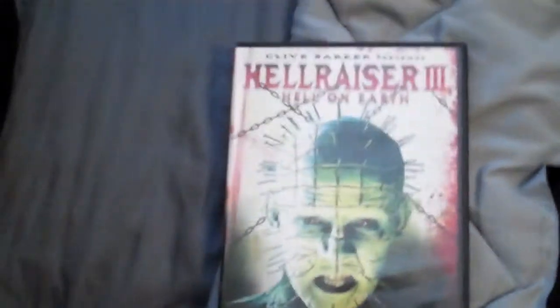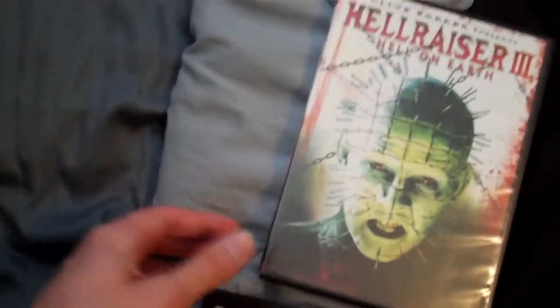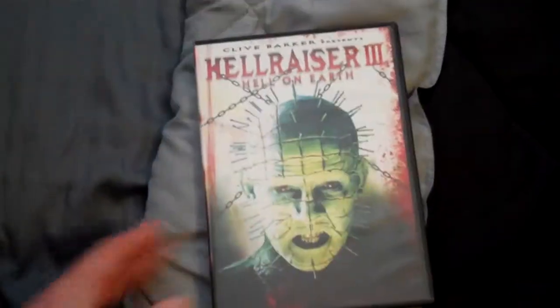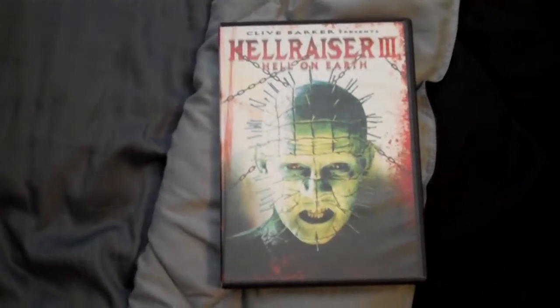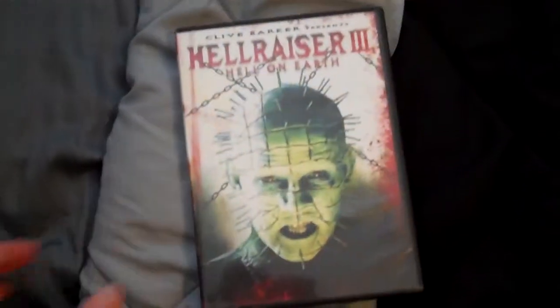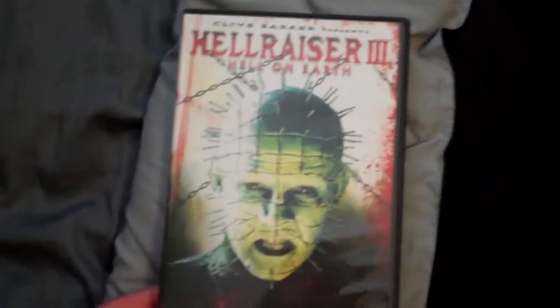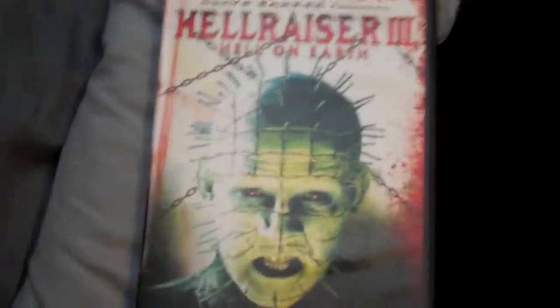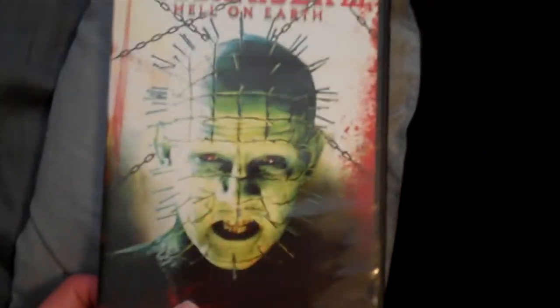Okay. And another one I got is Hellraiser 3: Hell on Earth. Just like a few of these, this one was re-released, but I bought this about maybe 2 or 3 years before the re-released one came out, so it was out of print then. And I actually like this Hellraiser movie. It's not the best one, but it's definitely not the worst one either. It was better than 4 and the ones after that, even though I did think 4 was pretty good. 4 was the last good one in the series, in my opinion.